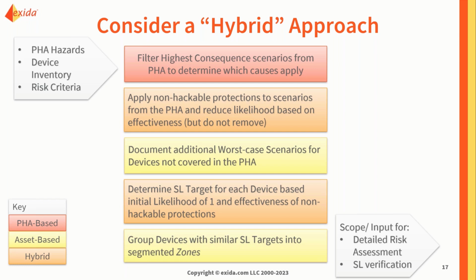Our inputs and our outputs from the assessment are still the same, but we take a little bit of a different process to get there. So we start by filtering the consequence scenarios in the PHA, just looking at the highest consequence events from the PHA. One thing that I've seen as a drawback if we rigorously apply the HAZOP-based methodology is that some organizations want to go through and do that filtering for every single HAZOP scenario. But when we look at larger sites, there may be thousands and thousands of pages of a HAZOP report, where going through each line individually may not be the best use of the group's time.